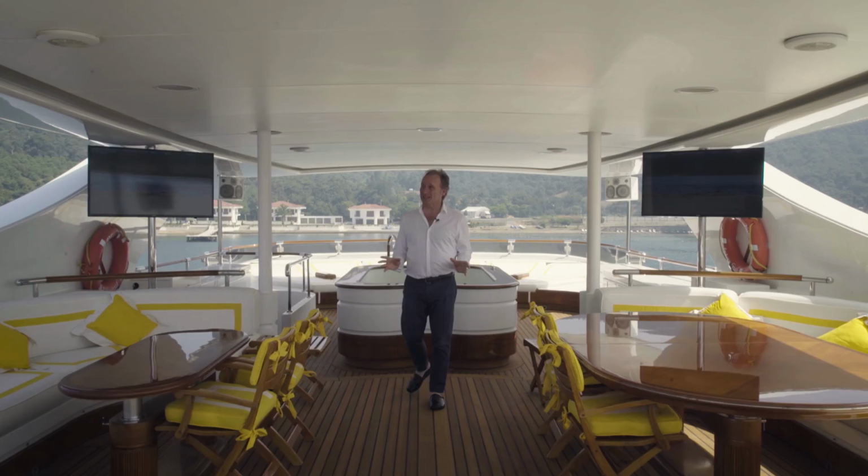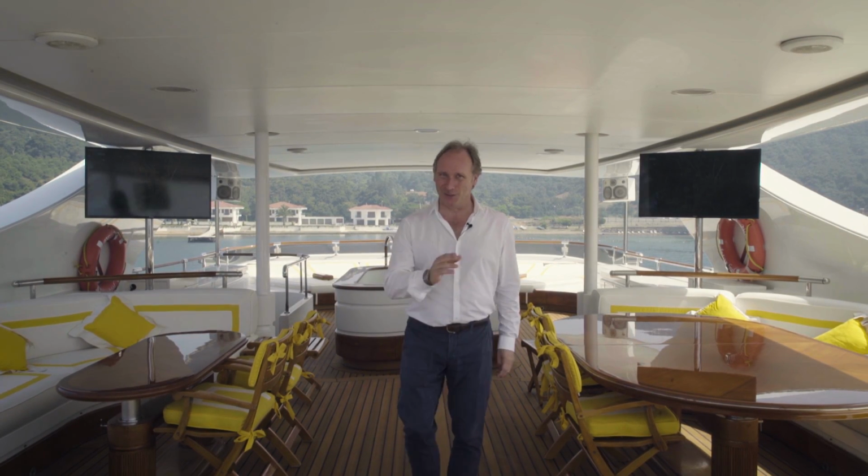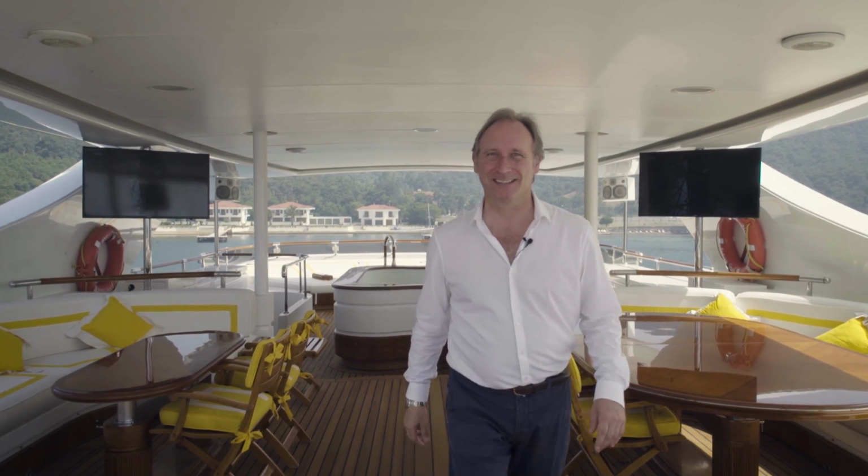And there's no more fitting place to start this tour of Dr. No than up here on the sun deck. Usually this is where the owner and his guests will want to spend plenty of time, and it's easy to see why.